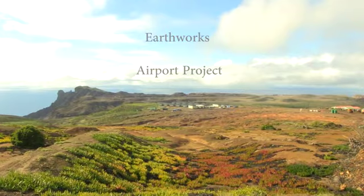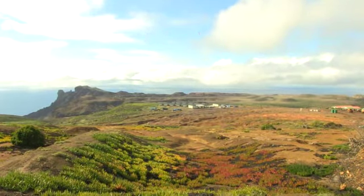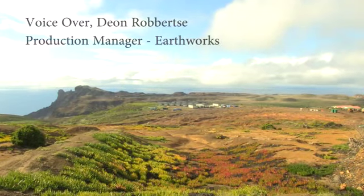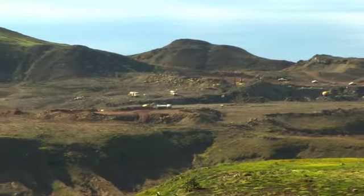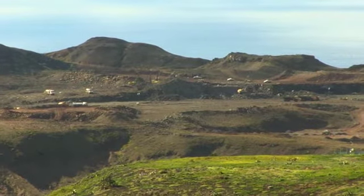Overlooking the runway site from Bradley's Hill, just above Bradley's camp, with the camp in our foreground and the Bradley's workshop on our right-hand side. In the distance, just before King and Queen Rocks, you'll see some activity with trucks and people working. They're busy with the runway excavation.